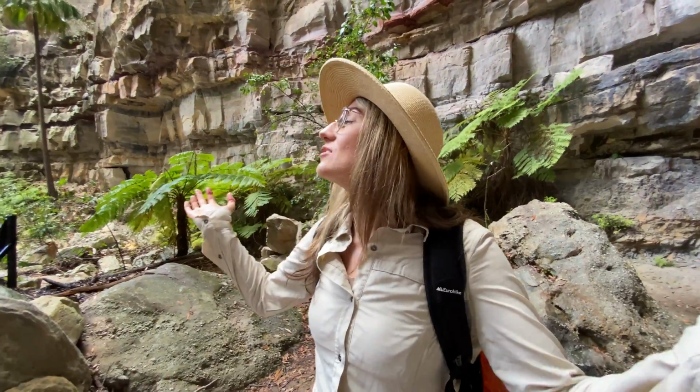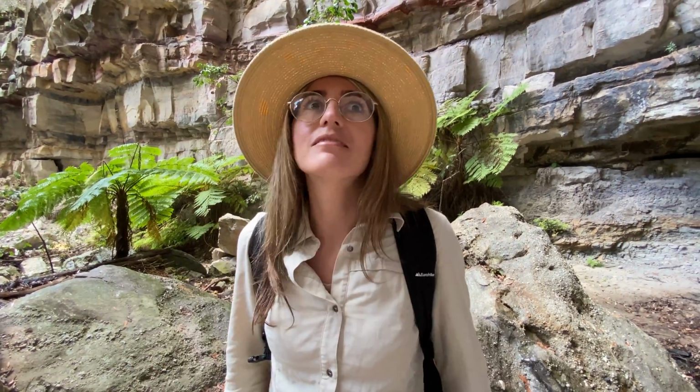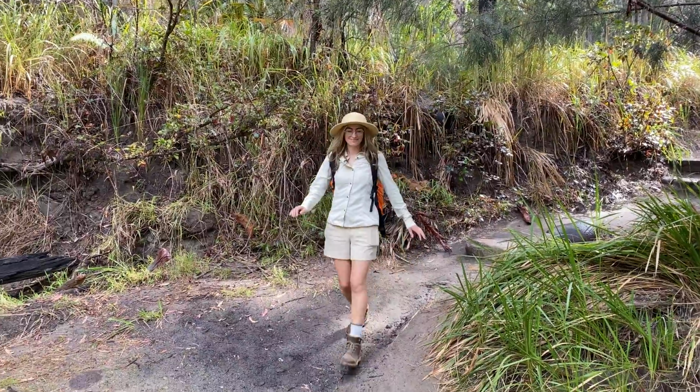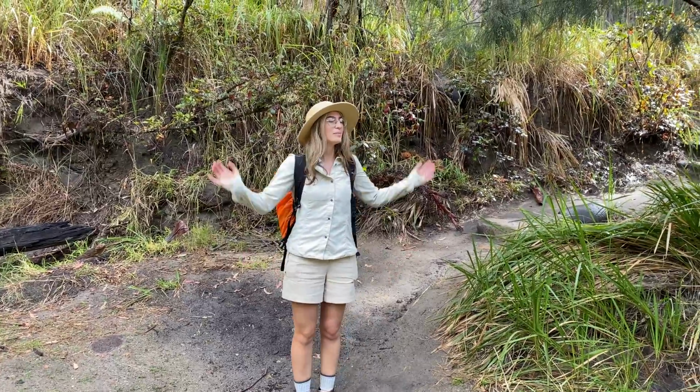Yeah, but the rain has stopped for now, so we're going to scoot it. Scoot. What can you see? Wallaby!